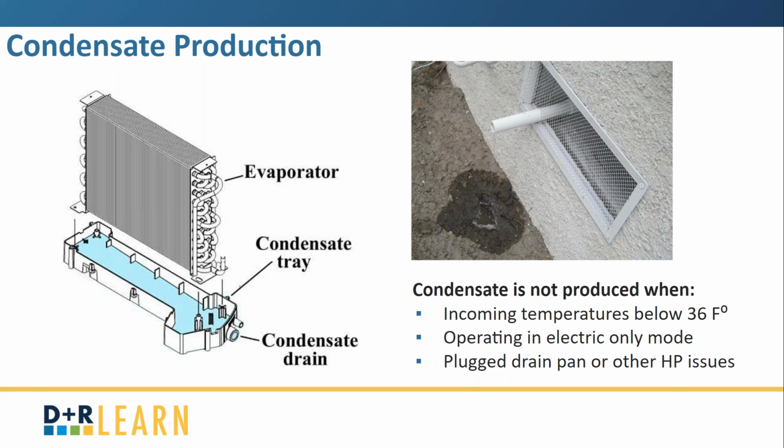Another instance when it won't produce condensate is if there's a problem with the heat pump. The issues that might occur with the heat pump itself could stop it, and it'll give you an error code that'll tell you what the problem is.